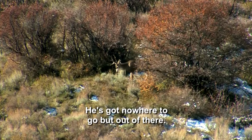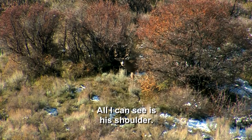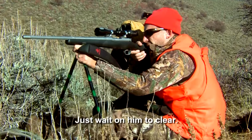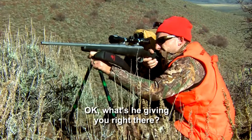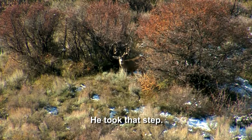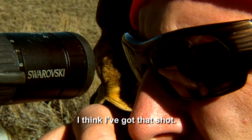He's got nowhere to go but out of there. How steady are you? I'm pretty good. All I can see is his shoulder. Just wait on him to clear. We want this nice and clean. Okay, what's he giving you right there? I took that step. I've got all the shoulder. It's quarter to a little bit. I think I've got that shot.